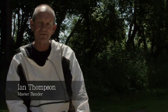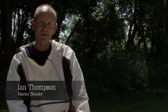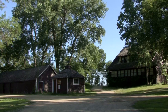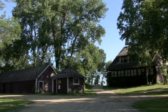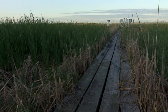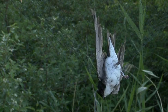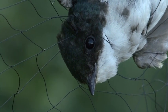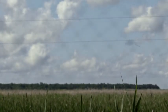My name's Ian Thompson, and along with my partner Yvonne, we're from the UK. We are master banders and we're here working at Delta Marsh Bird Observatory in Manitoba, which is part of the University of Manitoba field station, actually situated within the marsh. And we're here to run the observatory, which basically means bird banding in the fall and the spring for migrations.